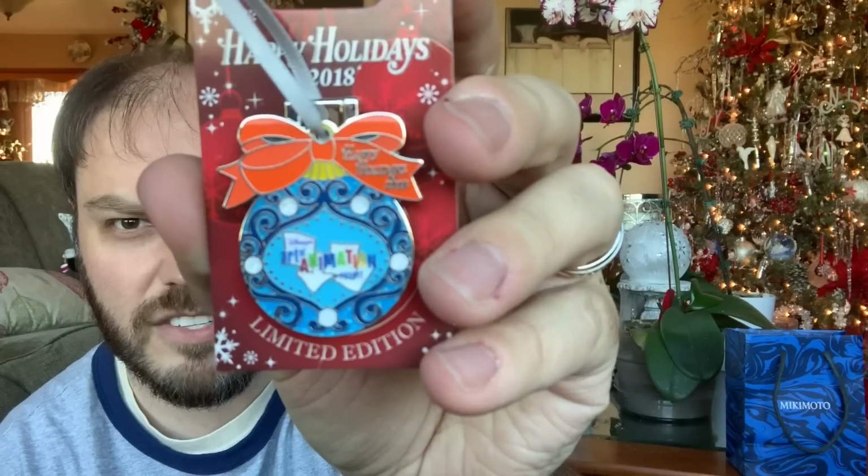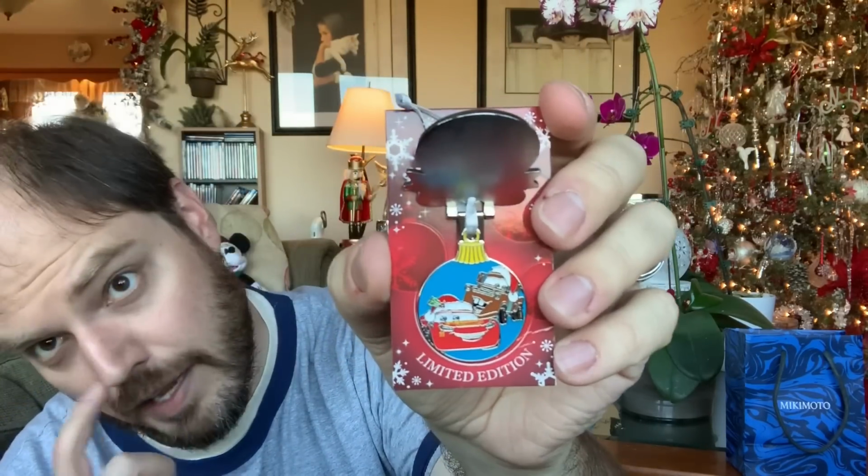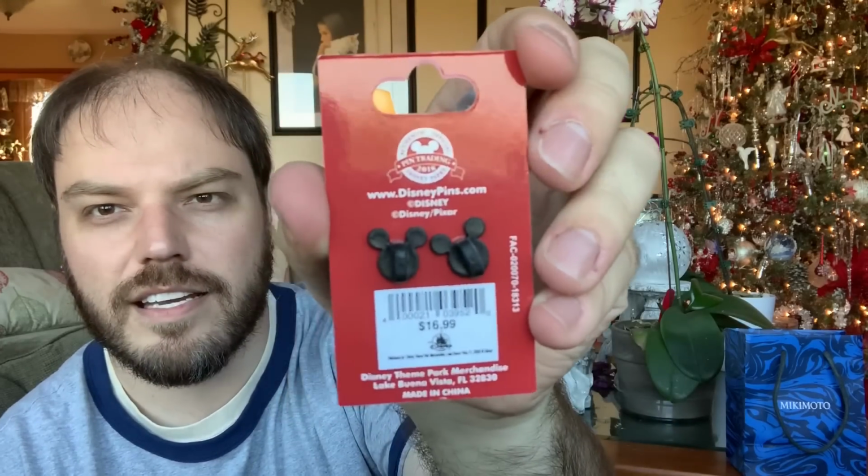They did have a limited edition Art of Animation ornament pin, and you can see there it does say Art of Animation, limited release, limited edition, Happy Holidays 2018. And it opens up, and one of the units you can stay in at Art of Animation is the Cars. We actually stayed in Cars the last time we were there. This time we were in the Little Mermaid, but you can see there it's got Lightning McQueen and Mater, but it is a hinge pin, so you can see that there. Retail was $16.99. It has 2 Mickey head backs.